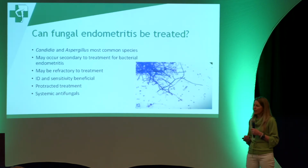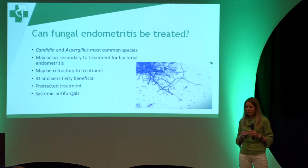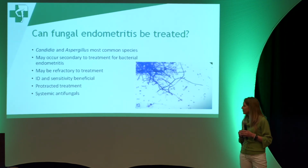So the long and short of it, can we treat them? Yes. Are they easy to treat? Not always. And we're very excited to be involved with a study we're just starting with Platinum Performance on trying to understand potentially if there's something different in these mares, in their microbiome, in their digestive flora. Is there something different in these mares that makes them more susceptible to developing these fungal endometritis cases?